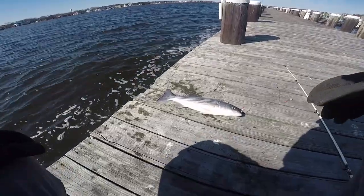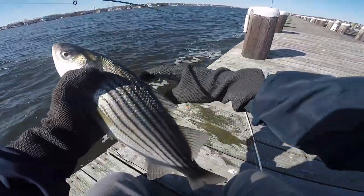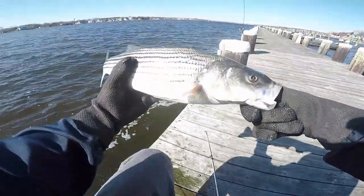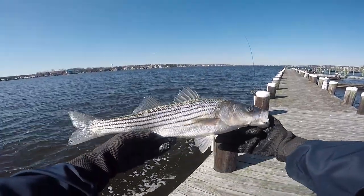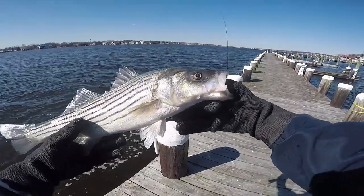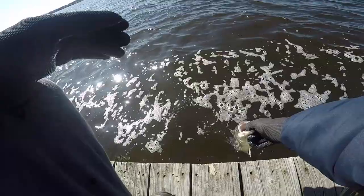Let me get a quick picture of him while we have him right here. There we go, guys. First fish of the day. Little striper. Took us long enough, but there we go. Homie inhaled that bloodworm. Little, probably 17 incher, 16 incher. Not sure how big, but finally, nice to catch a fish. All right, see you, dude.